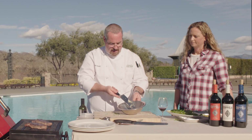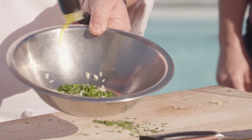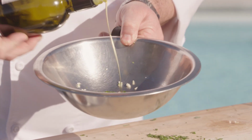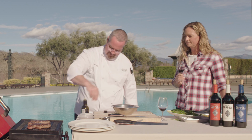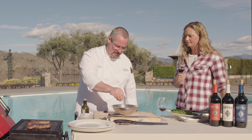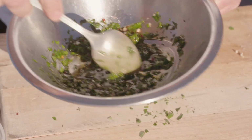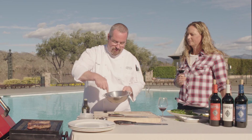Now we're going to add that to our bowl, and we're going to add enough olive oil just to kind of wet all these ingredients real nicely. And I like a little bit of chili flake in my chimichurri. Just like that. And a little bit of salt. I like to finish it with just a splash of red wine vinegar, and that just brightens up the whole dish because it can be fairly rich with all that olive oil in there.